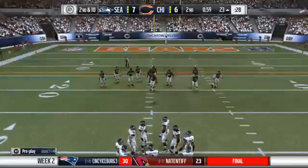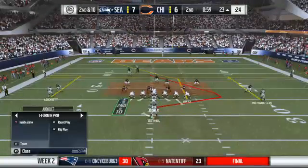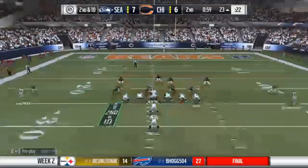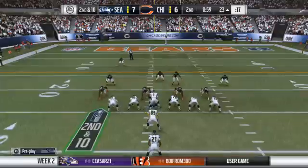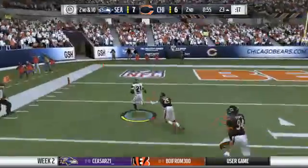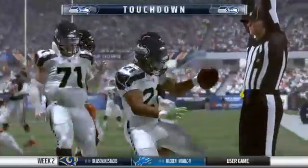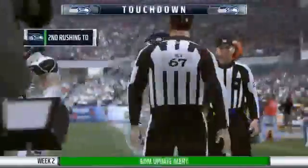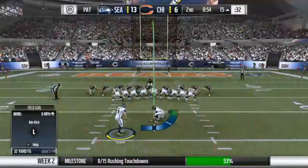Offense still needing 10 yards, 2nd down. And they'll go little ground game here with the tailback. And he'll cut, and he will score. Touchdown, Seattle. A great effort there with his second TD of the game, his 6th on the year.